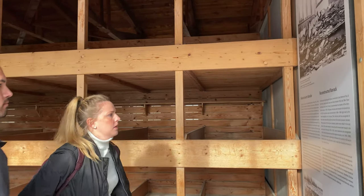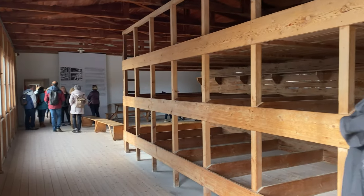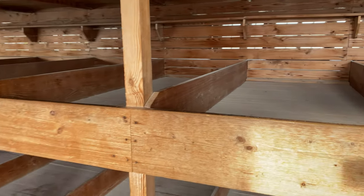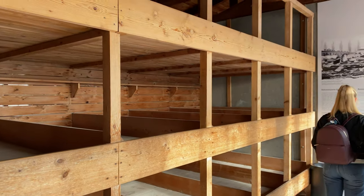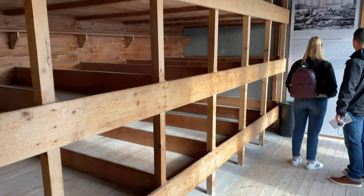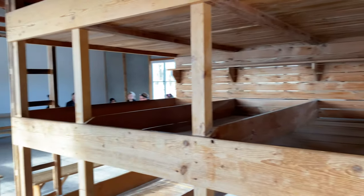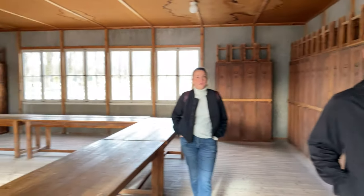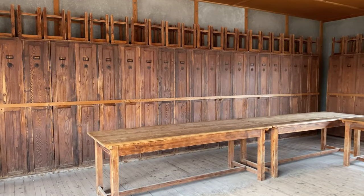Here you can see the reconstructed barracks, rebuilt to show the conditions in which the prisoners lived. Up to 180 prisoners were kept in each barrack. This room would have acted as a storage room of sorts, for the prisoners to put away any camp-issued garments or other items.